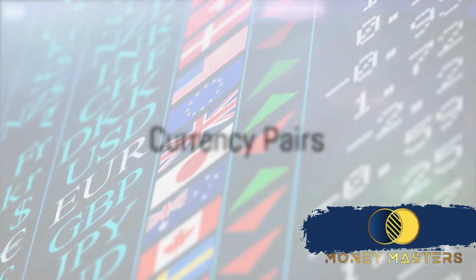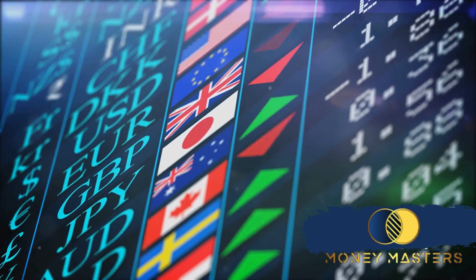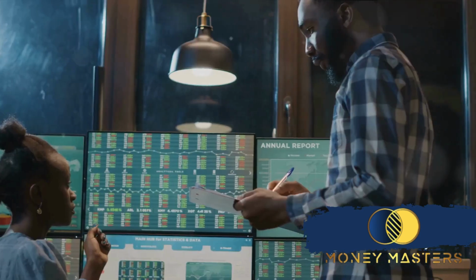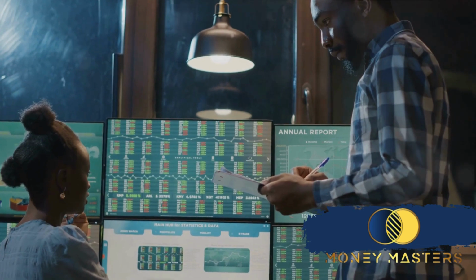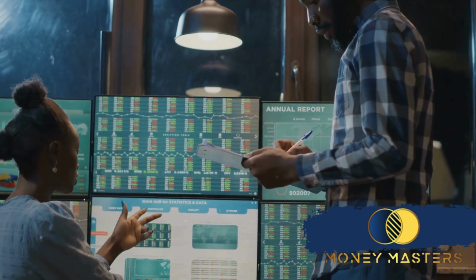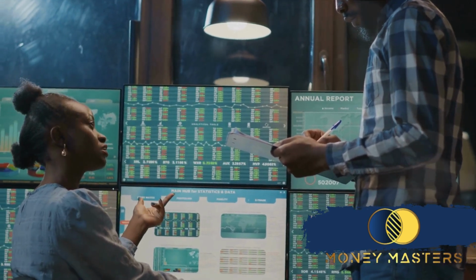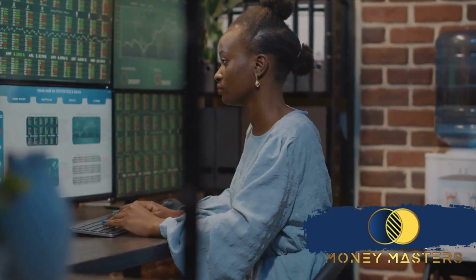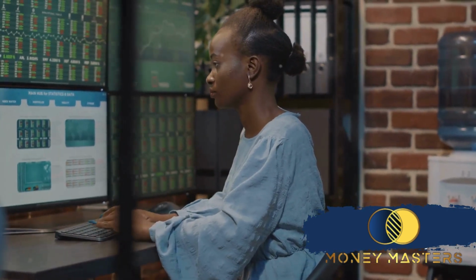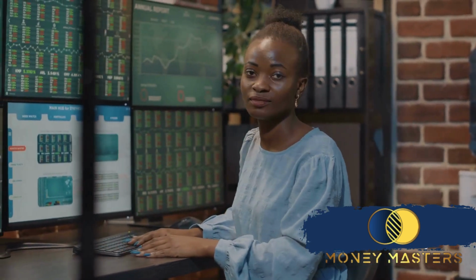So you're ready to dive into Forex trading, but what exactly will you be trading? Let's talk about currency pairs. The crux of Forex trading lies in the exchange of one currency for another, and these are what we call currency pairs. Picture this. You're at a foreign exchange counter at the airport. You hand over your US dollars and receive euros in return. In Forex terms, you have just traded the USD-EUR pair.